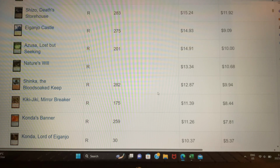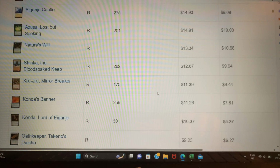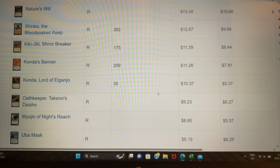I don't know if they'll reprint Azusa. Maybe. They seem to hit her pretty hard. They hit Kiki-Jiki pretty hard. Sinka, the Blood Soaked Keep, I'm pretty sure that was a Lord of the Rings box topper. Also, Ganjo Castle, I'm pretty sure it's a box topper. So I think those would get skipped. Konda's Banner, even Konda.